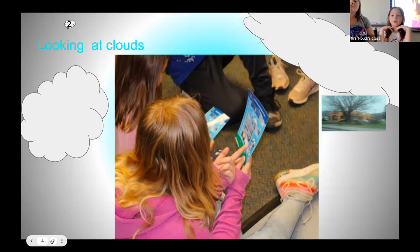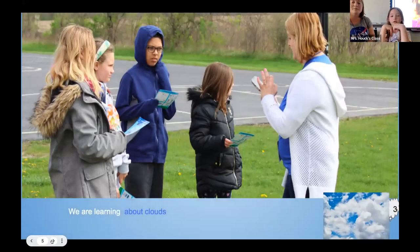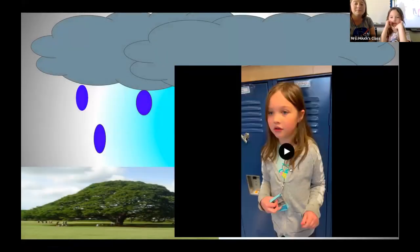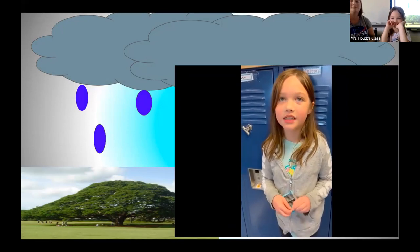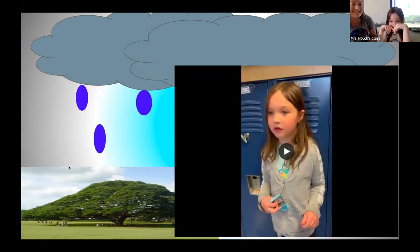We're looking at a chart of clouds. And we are learning about clouds with a chart in our hand outside. Yeah, putting it in this globe. And then our class is looking at clouds, observing them. I like observing the clouds and going outside and learning the names of cumulus. Was that your favorite type of cloud that you learned about? Cumulus, yeah. I like cumulus. We were outside today too. Do you remember what it was today? Cumulus, stratus. Today was stratus that we saw.